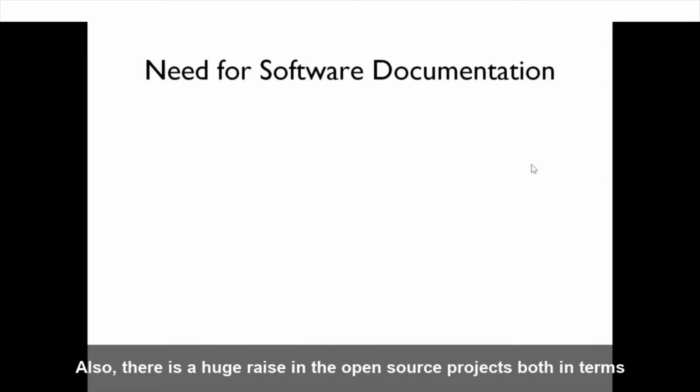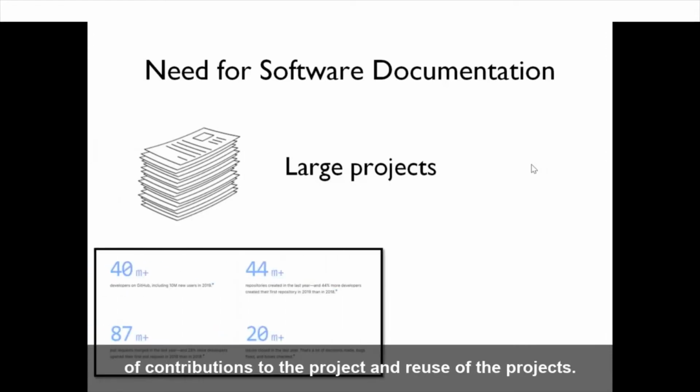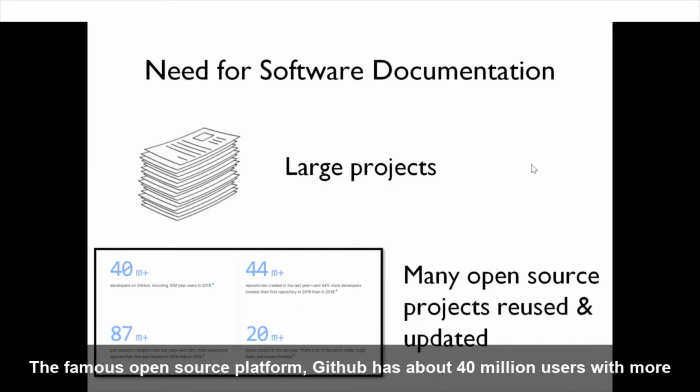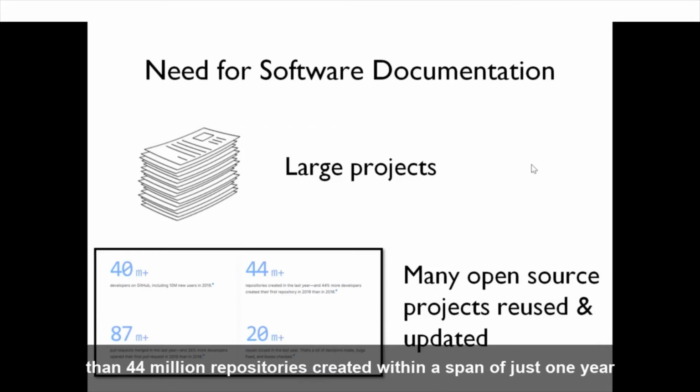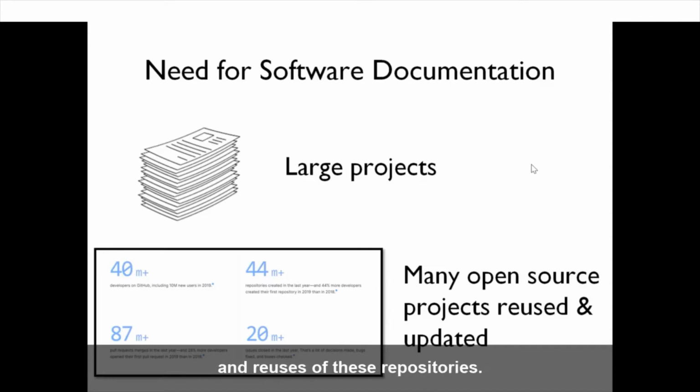Also, there is a huge race in the open source projects, both in terms of contributions to the projects and reuse of the projects. For example, the famous open source platform GitHub has about 40 million users with more than 44 million repositories created within a span of just 1 year. The statistics also narrate the story of frequent and large number of updations and reuses of these repositories.